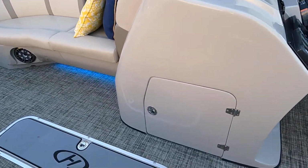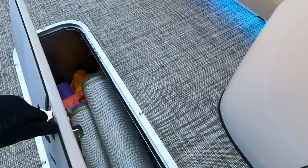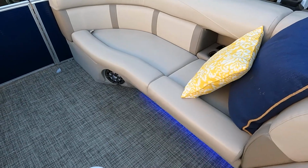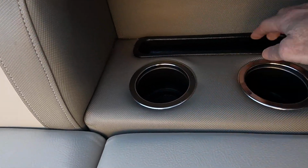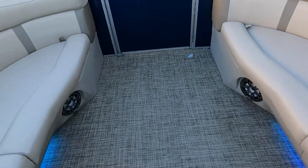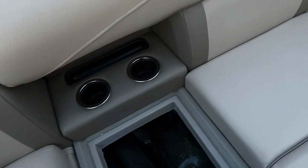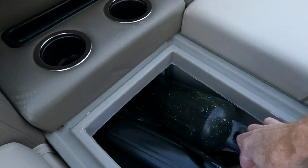So we've got some under helm storage right here, in-floor ski storage locker. We've got some water toys put away in there. There are 11 stainless cup holders on this one. 2 of them right here. Small little holder for your passenger's electronics. You've got little lift straps. The roto molded plastic seat bases on this.